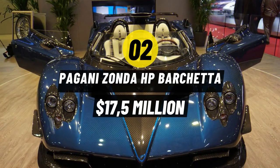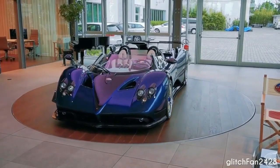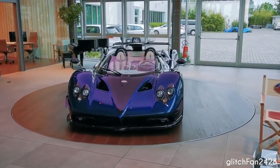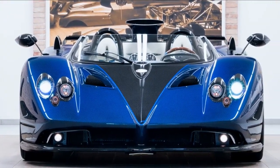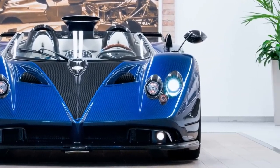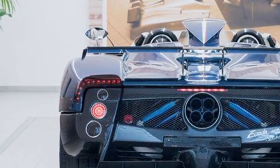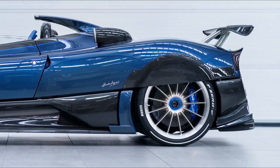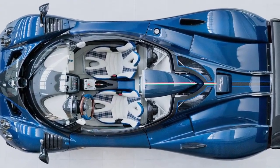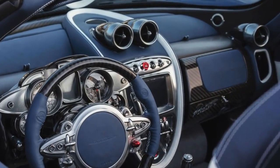Number 2. Pagani Zonda HP Barchetta. With a unique look, HP Barchetta adds to the incredible legacy of Pagani Zonda. Horacio Pagani, the founder of Pagani Automobili, named this magnificent edition of Zonda Barchetta for its cunning resemblance to a little boat. The blue-tinted frame of the car is formed entirely of carbon fiber. The chassis is developed from what Pagani claims to be a material called carbo-titanium. The car, made ultra-light by the material, offers a thrilling experience of speed to its driver.